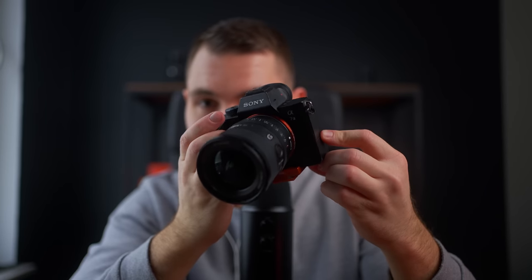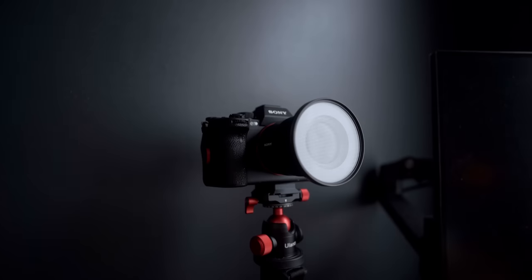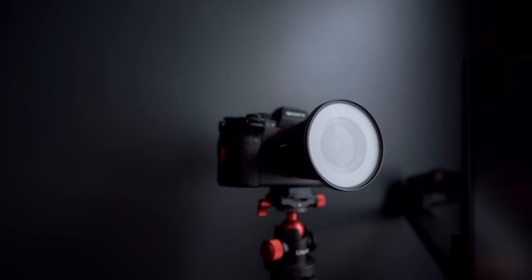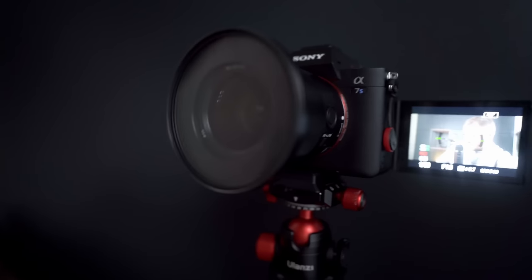And I don't use this camera. This is my old camera. The camera that I use is the one that you can see right here. It's the Sony A7S III, and it currently has a 35mm lens on it. I don't know how well you can see. I've showed it.